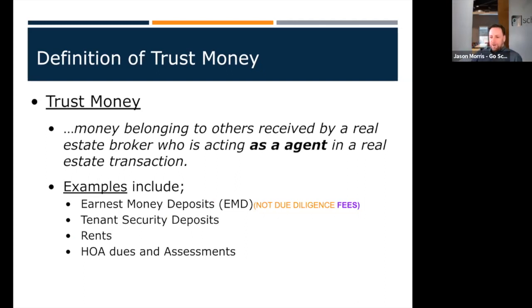But so here's another duty of the broker in charge, a pretty big, important one. We're going to talk about trust accounts and trust money. We're going to spend some time on this. So let's get started with, again, trust accounts. Tell us about it. All right.